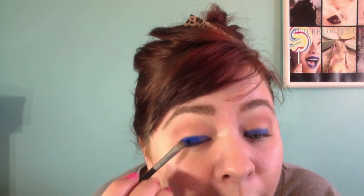So I'm just going to be digging into this pigment here, loading my brush up, and then I'm going to be tapping. Make sure you tap it out, and then I'm just going to be packing it all over where we put that blue color. Such a pretty color. You want to make sure you're not swiping either. And this doesn't have to be perfect either. Just really concentrating on laying down the pigment and making it as opaque as possible.